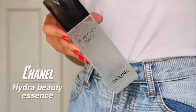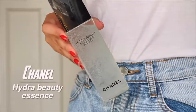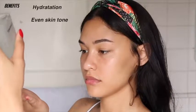So to start off this really glowy and dewy makeup look, I'm going to be using some essence. This one is by Chanel and this is the Hydra Beauty Essence. If you've never used essence before, I highly recommend it. It gives your skin a really natural, radiant, flawless finish, and it's honestly a key in your skincare routine if you want really glowy skin. Even though we're focusing on makeup and faking good skin, this genuinely really helps with the overall appearance of your skin.